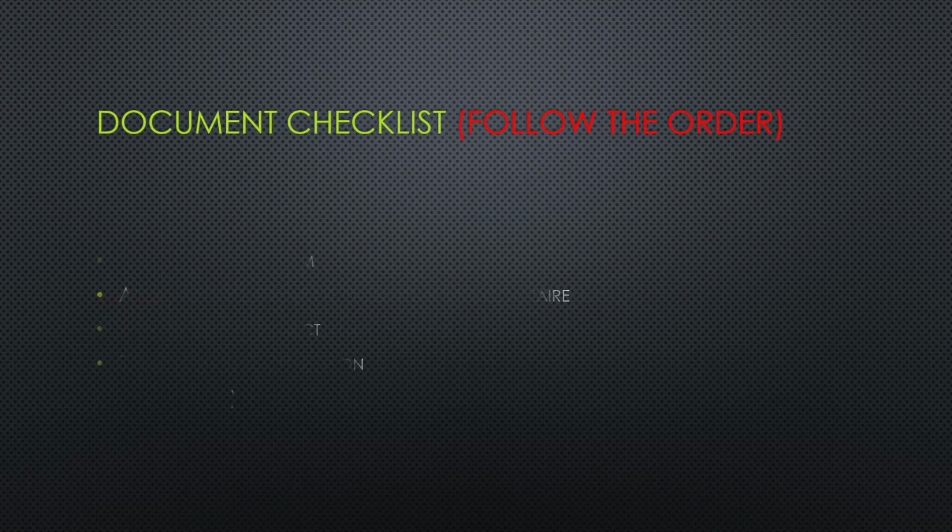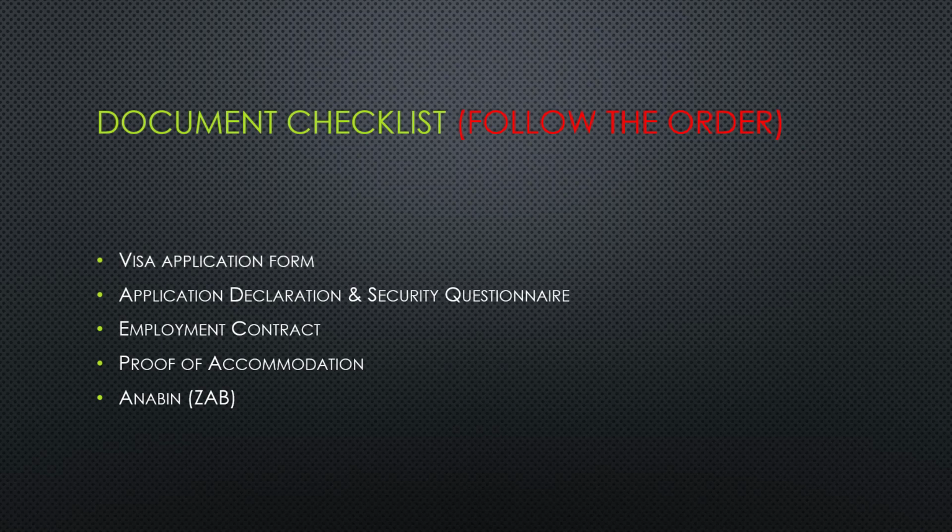Now in this one I will show you the document checklist. Please make sure that you follow the order that is mentioned over here. The first one that has to go on top of your set of documents would be the visa application form, and below that would be your application declaration and security questionnaire. All these three documents are available on the German Embassy work visa website.